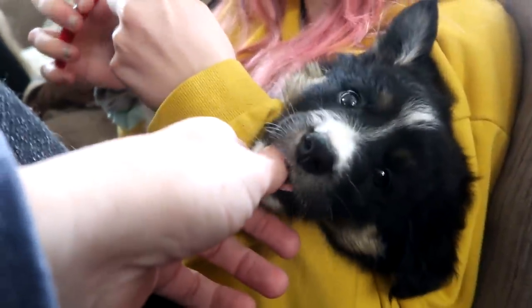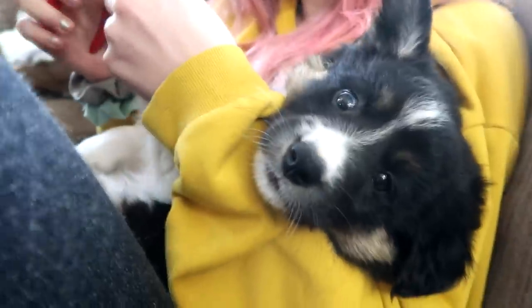Where are those treats, Sophie? It's so soft, it just comes off. So yeah, because it's all red. She just has tiny nails. They're just getting a little bit sharp. Here, give me a treat. Oh, such a good girl.